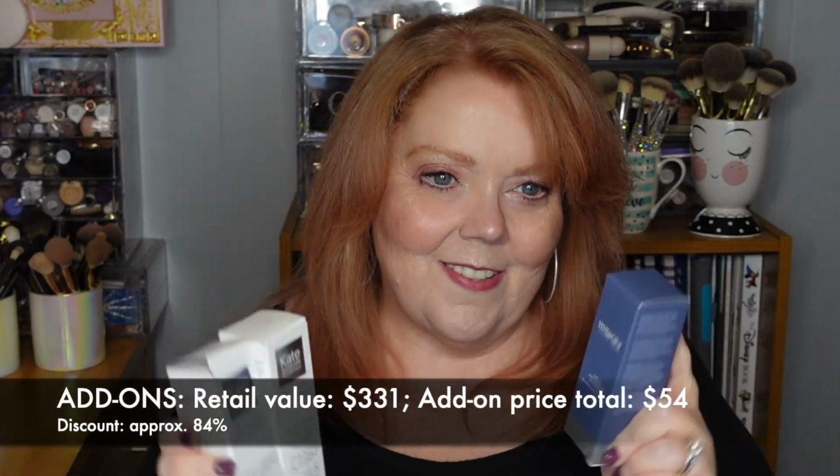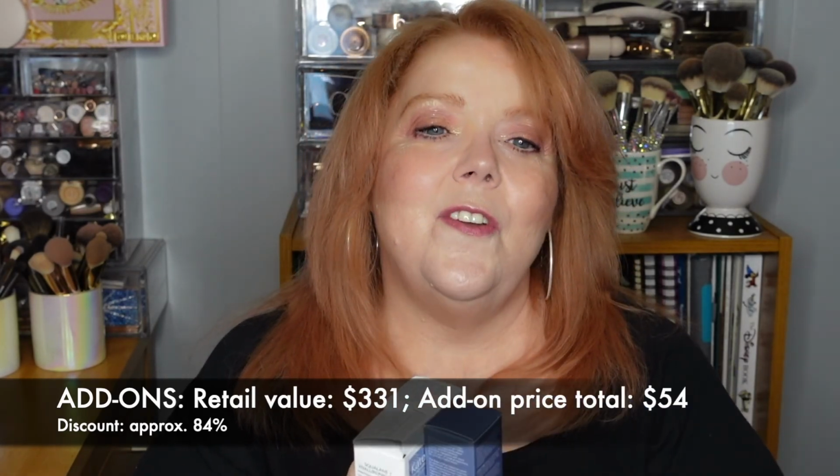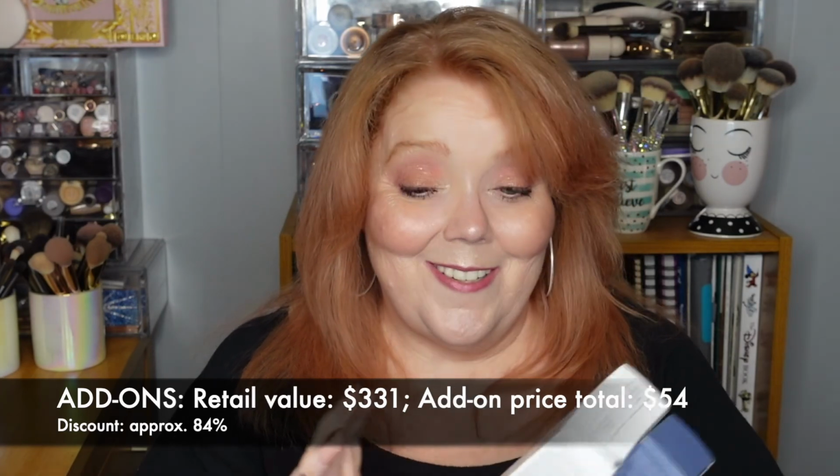So that was all I got in the add-ons, which for me, 3 items, that's pretty good, right? The retail value of all 3 of my add-ons, I'm going to be just serum on serum on serum, $331 for these 3 products, and I paid $54 for all 3. So that's an 84% discount. You just can't go wrong.